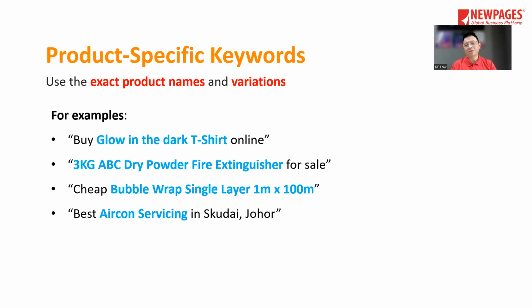What do I mean by product-specific keywords? You need to use the exact product names and variations. For example, if your shirt glows in the dark, then you need to include something like buy glow in the dark t-shirt online. Or perhaps you are selling a fire extinguisher, and it comes with variations like 3 kg of type A, type B, and type C dry powder for sale. Then we have bubble wrap, single layer, 1 meter or 100 meter. These are what we mean by exact product names with some attributes.